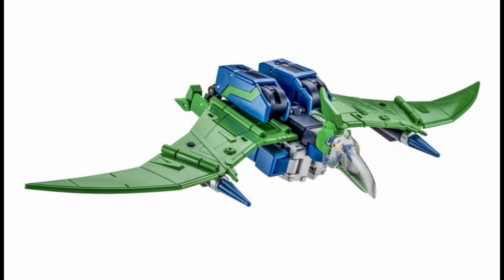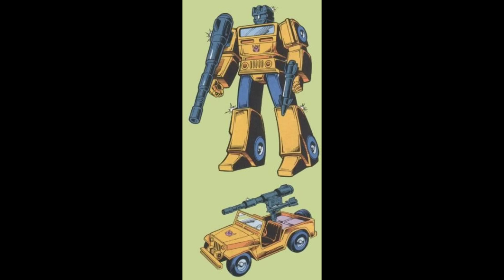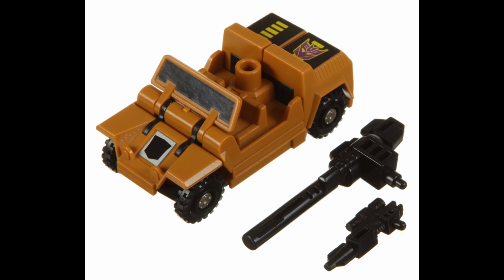We have Voyager's Swindle, which there was that fake leak. I don't know if it's AI or Photoshop going around with Goonmaster 67 as the watermark on it. And if you're believing that, I don't know what to tell you. There's certain details about it that look like Photoshop and AI, and the fact it has Goonmaster 67 plastered on it just tells you everything you need to know. So that's definitely a fake leak.